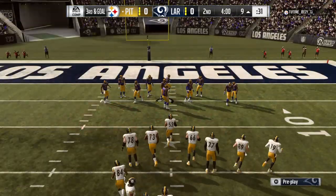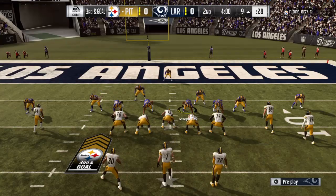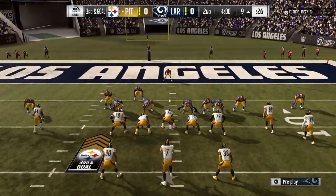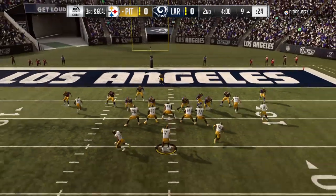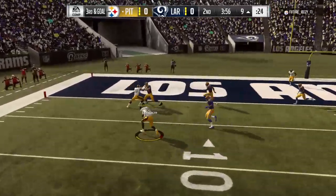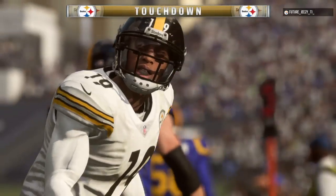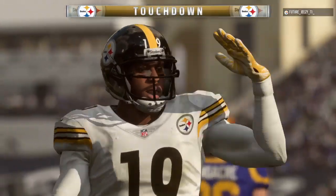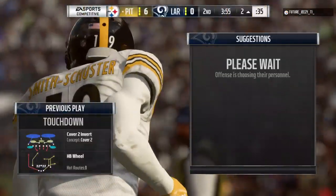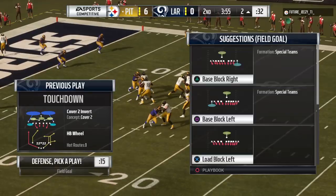The Ram fans in this old stadium on their feet. 3rd and goal. From the shotgun, it's Roethlisberger. That is caught at the 7-yard line. And he's in. Touchdown, Steelers. In for the score. And the Steelers are able to strike for 6.